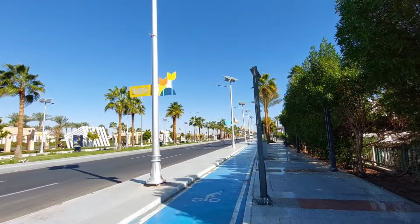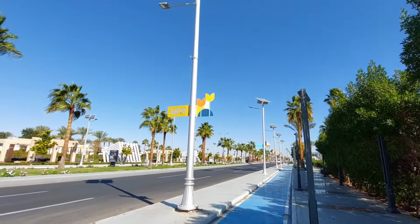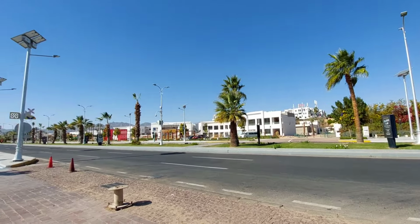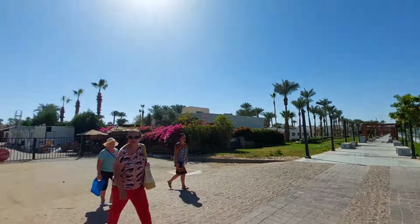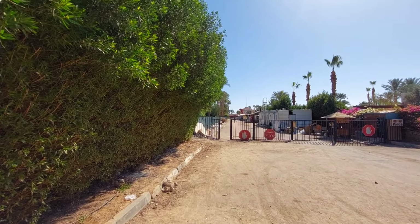So there you go, just as a reference point, like I say, literally 100 metres back up there, Novotel Hotel, all the flags outside, there's a sign there. And spin round, and this looks like it's an access way to the beach area.